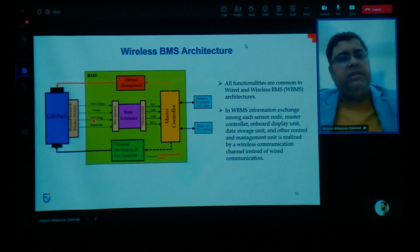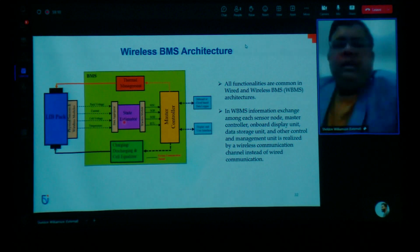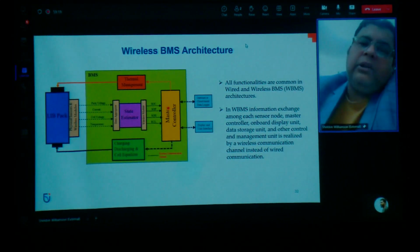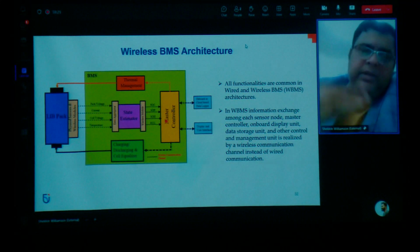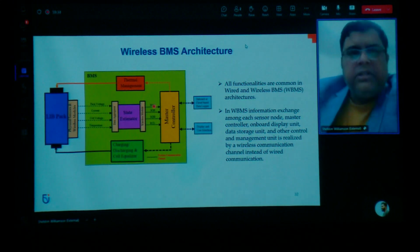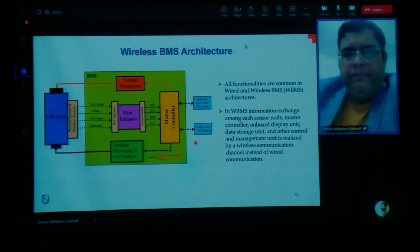So voltage, current, cell voltage, temperature, etc. are sent from wireless modules and received by a model of the battery, which is the state estimator. Then the state estimator gives the master controller all the information it needs in order to take decisions on thermal management and electrical energy management. That is the top one, thermal management, and the bottom one, which is the charging and discharging of the cell equalizer. Very simple: state of charge, state of power, state of health, remaining useful life. These are examples of what the state estimator will tell the master controller.